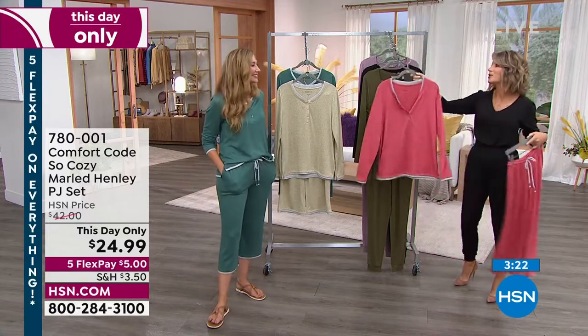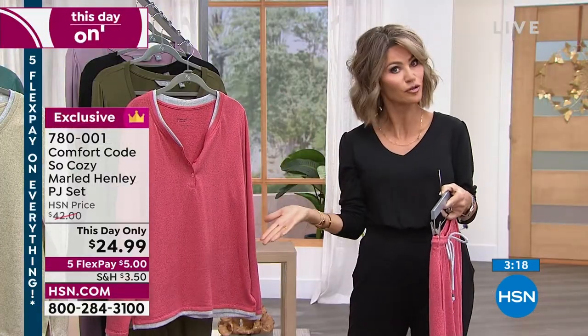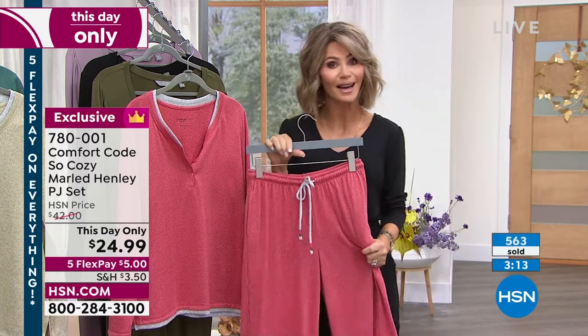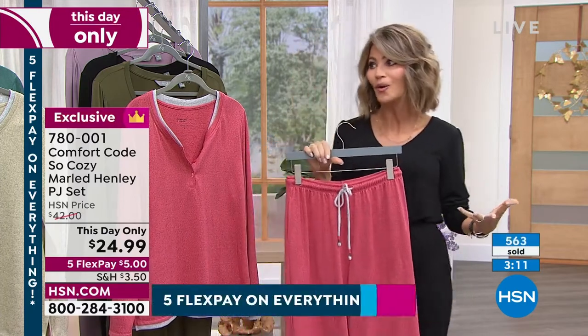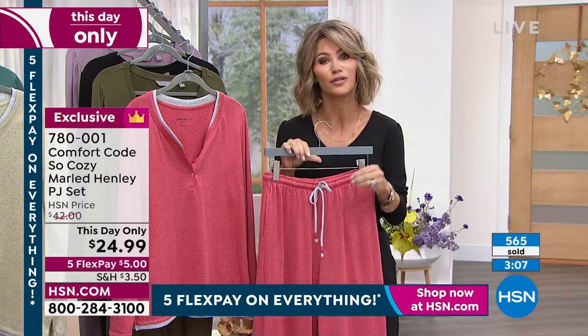Yes. But here's the deal, we're not sacrificing comfort, right? We have our favorite go-to because we love them because they're comfortable. This is going to be more comfortable. This is something you're going to look forward to putting on, and it doesn't have the holes or the hot chocolate stains or the coffee stains, right? And it's $5 for you to get home.